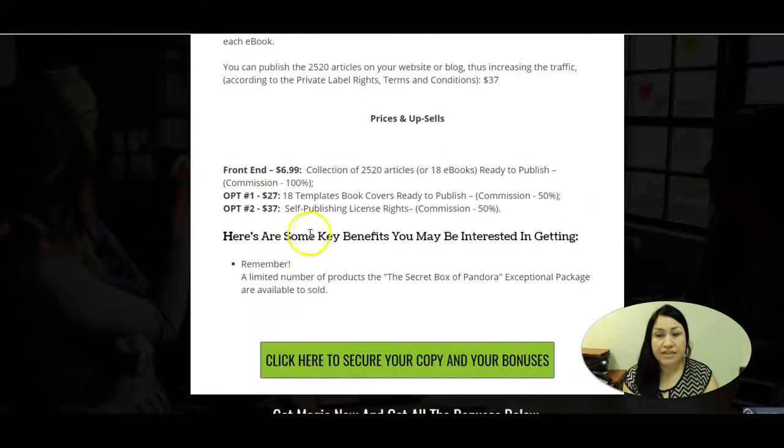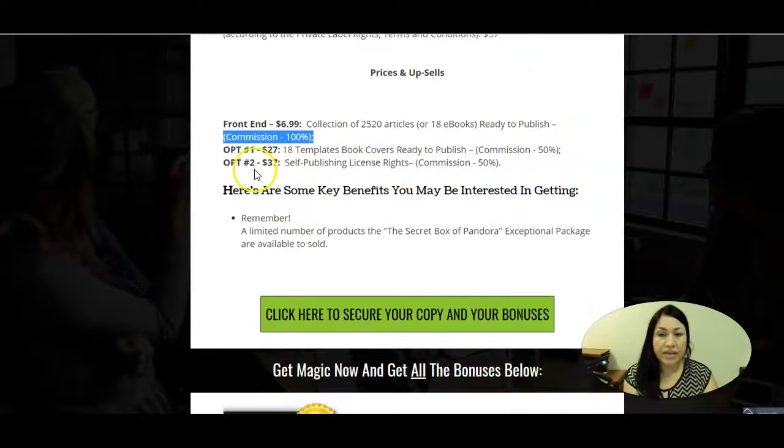So what is the price on this? The front end is $6.99. You will have the collection of those articles that I mentioned, the 18 ebooks, and like I said, it's ready to publish. You can have a complete 100% commission if you decide to resell them or use them. You'll have complete rights for that. Upsell number one will be the 18 book cover templates ready to publish, and upsell number two, at $37, will be a self-publishing license right.